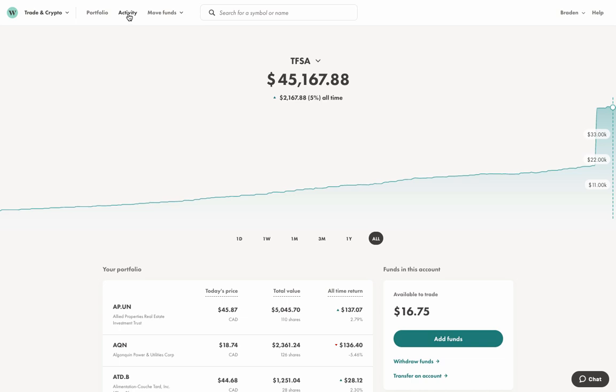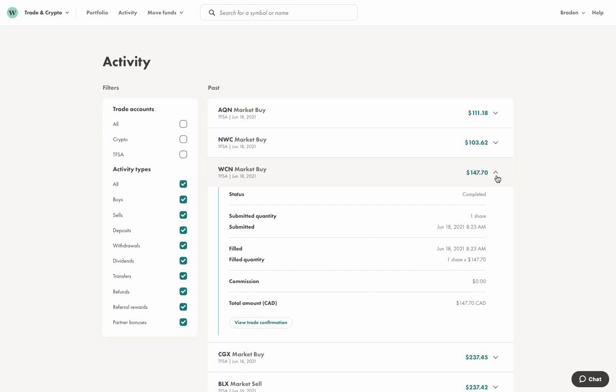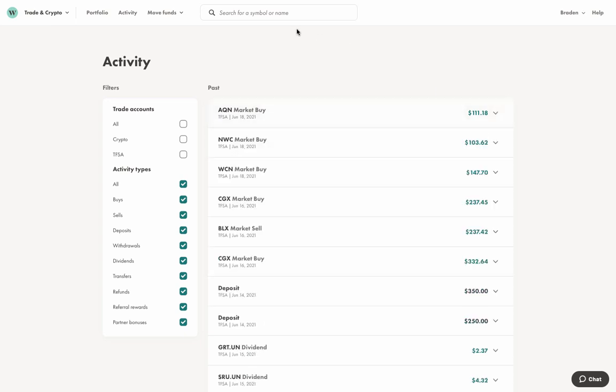But anyways, if we come and take a look at the activity tab, we can see here, let's look at just the buys, and actually you can see everything in here that I was talking about. The most recent buys here was one stock of Waste Connections for $147.70, and then I bought 3 of Northwest Company at a price of $34.54, and a couple here from Algonquin Power and Utilities.